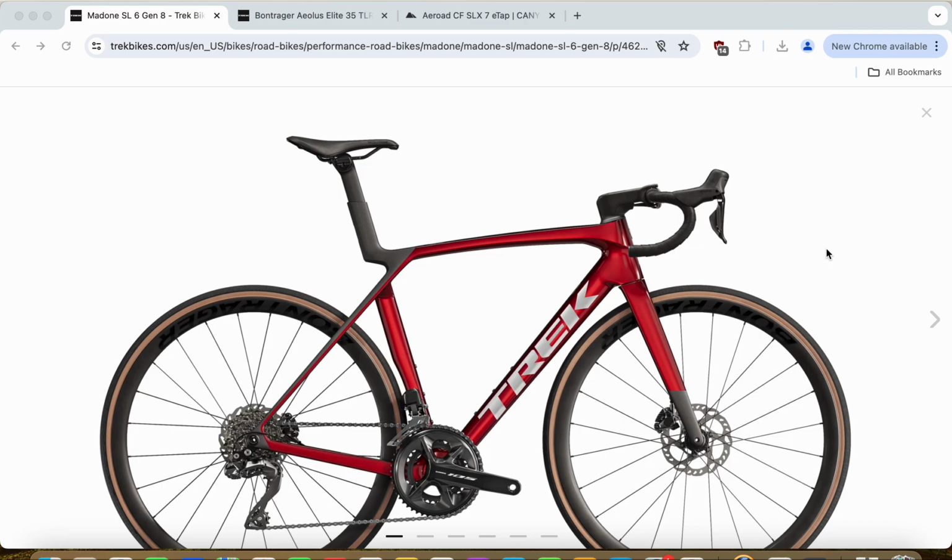So, here we are. This is the latest, greatest, all-new Trek Madone SL6 road bike for the 2025 season. And in this episode, I will give you the buyer's guide for this bike, and I will also tell you, should you just go ahead and buy it, or should you just shortlist this newest Trek Madone SL road bike?